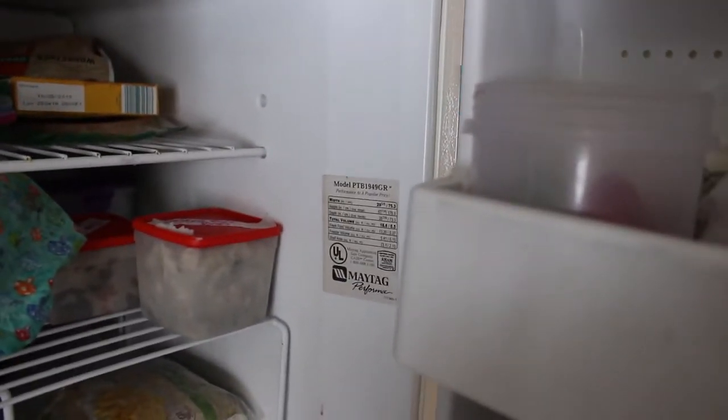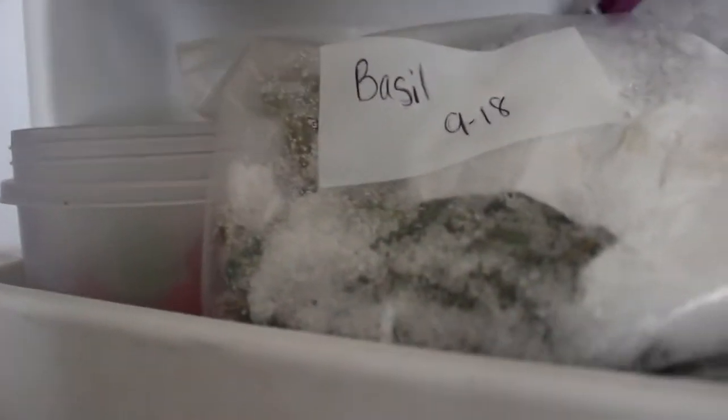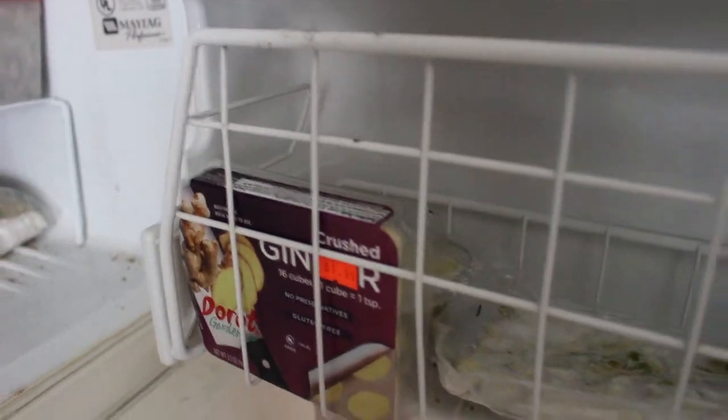But here we have some of the things that we keep in the upstairs freezer. We have some fruit, we have some dog food, raw dog food. I keep my herbs up here that I've dried. We have some ice cubes there. But basil, dill, parsley, all from the garden. And then there's some avocado and some ginger down there.